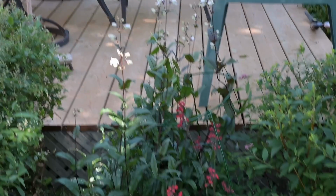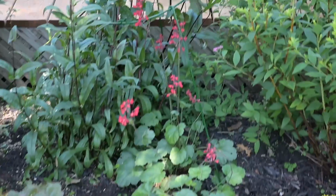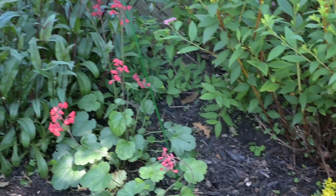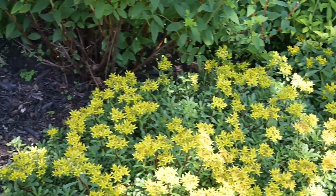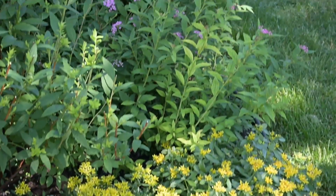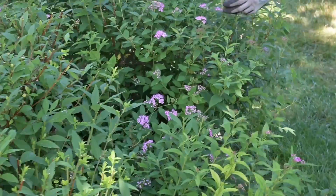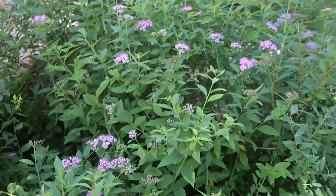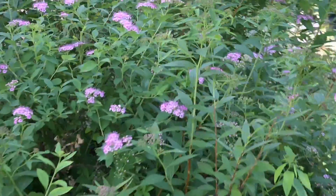And in front we've got some beautiful coral bells, which I've been babying because those plants have been part of this house since we moved in. And more yellow ground cover, and then the flowering sedums. So Michelle's going to take you on a tour of the rest of the back here. It's all filling in really nicely.